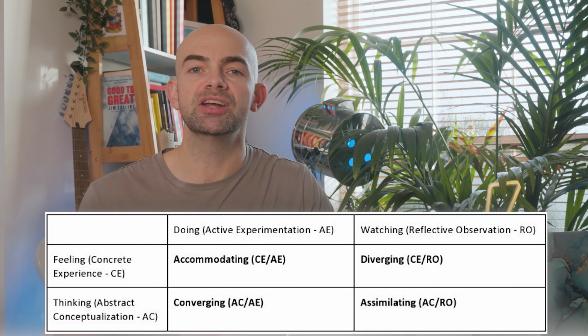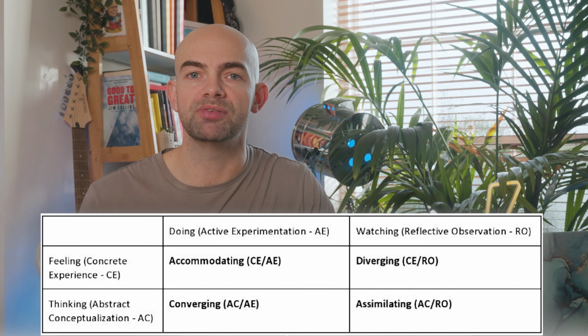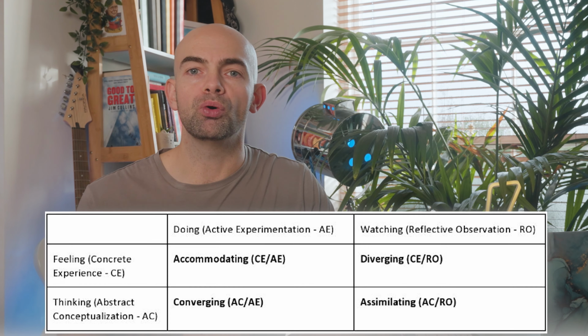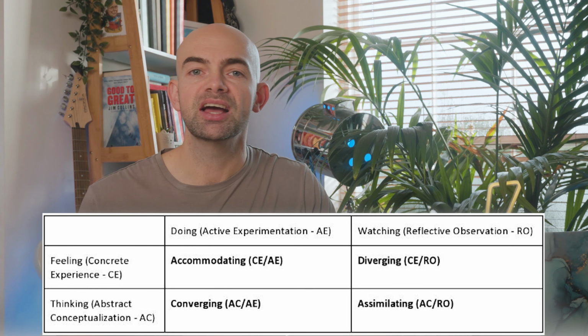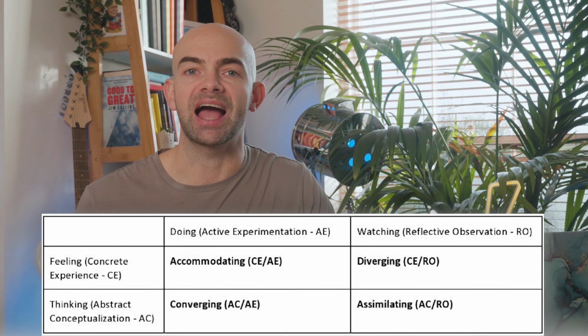If we look at this as a 2x2 matrix, we can see that each learning preference represents a combination of two preferred preferences. The matrix also highlights Kolb's terminology for the four learning preferences: diverging, assimilating, and then converging and accommodating.